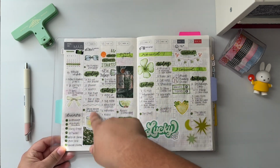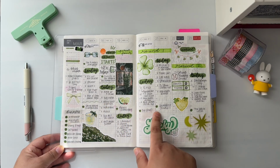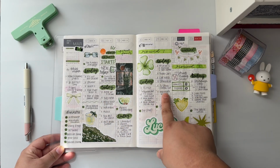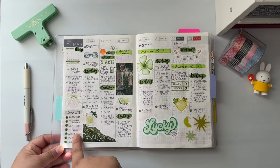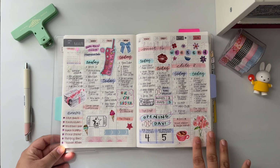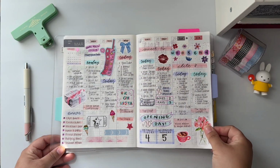This was St. Patrick's Day, so I did a green theme, and I basically use it as a to-do list. Again, I do TV shows, events that happen throughout the week, new releases, just either things I did or a to-do list. On the side, I like to do a weekly recap and my dinners. So, very cute. This was the last week of March. I think this is my favorite of the month. Very cute. I love the theme. I did pinks and blues, some purple, and I really like how this turned out.